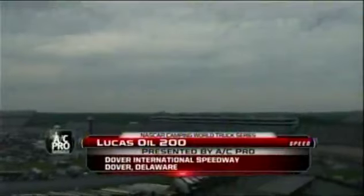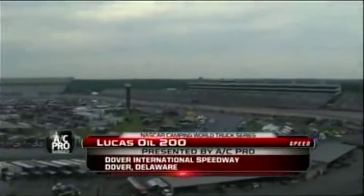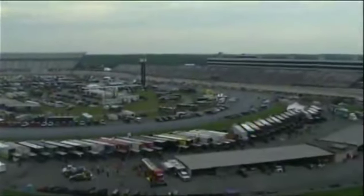And the words perfect storm come up just as we see the ominous clouds coming from the south and the west. Getting ready for the Lucas Oil 200 presented by AC Pro here on Speed. Hello, everyone. Rick Allen, Phil Parsons, Michael Waltrip with you. We talk about this racetrack, the Monster Mile. Is it that scary? Did you see the destruction that was in that highlight reel we just ran?